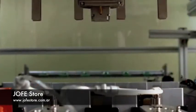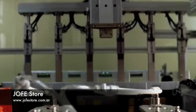We go very deep into the design of a battery and cell engineering. You won't find that anywhere else in the computer industry.